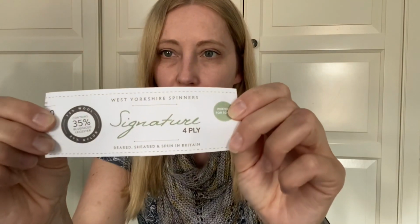I'm knitting a lovely pair of socks in West Yorkshire Spinners 4-ply. And the colourway, I think it's called Bubblegum Blue. But I can check that for you.